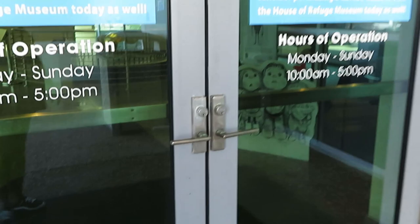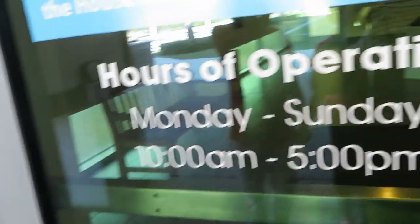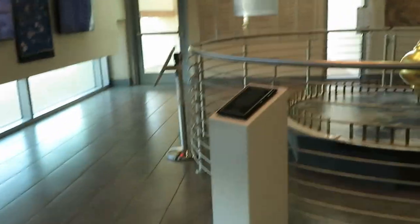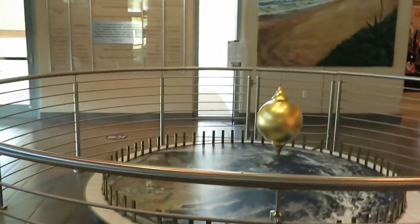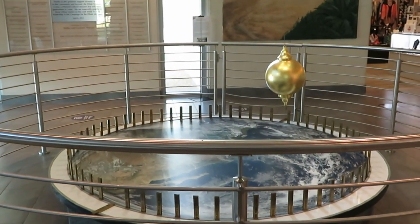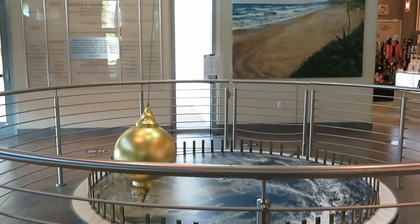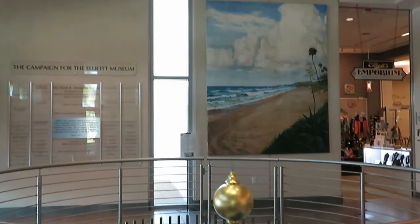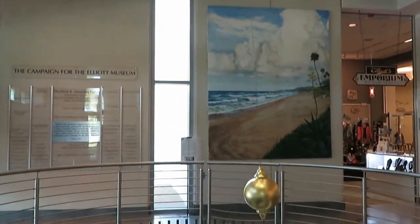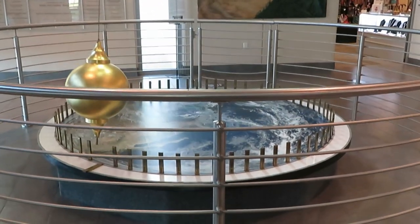Okay guys, this is the entrance to the museum. Come on girls. The entrance. Remember the ball? Remember? Ooh, and this is what we see in the entrance. Yes, look at that. Isn't that beautiful? I'm gonna pan all the way up for you guys. All the way up. It kind of drapes from the ceiling. It's beautiful.